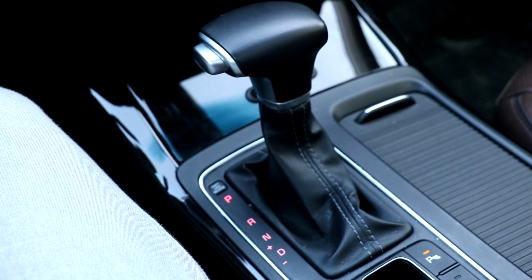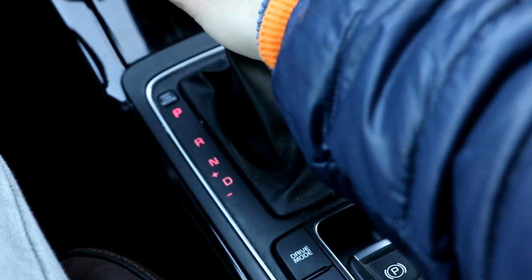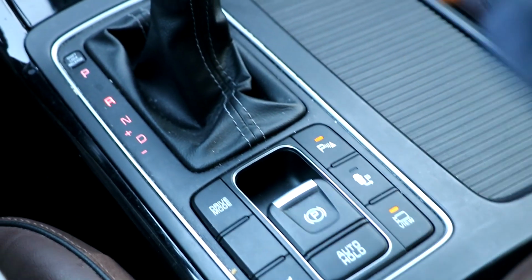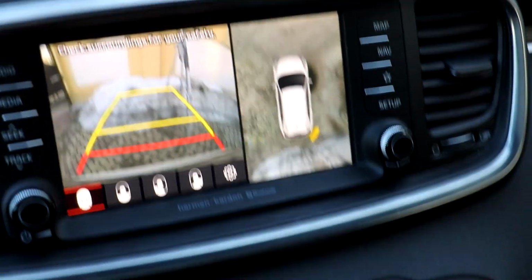This Sorento has the newer 8-speed Kia automatic transmission. Sticking the car into reverse brings up the reverse camera, which you can see briefly. You can see the steering wheel input, as well as the bird's eye view looking down on top of the car. I really like this feature.